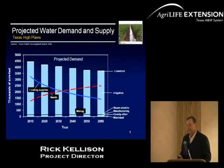This is a slide that was put together with information from the Texas Water Development Board. Basically, we can look at 2010 out to 2060. The blue line indicates our supply of water over that time frame. The red line indicates the demand, the needs for water in Texas. If you'll notice, sometime in the 2030s, those lines cross.